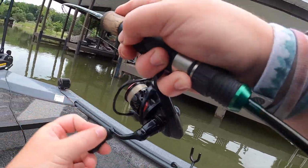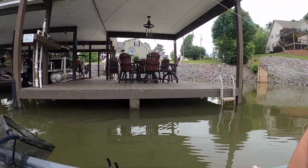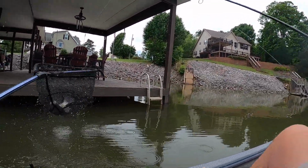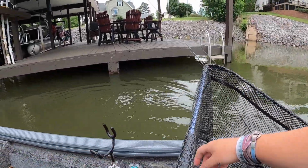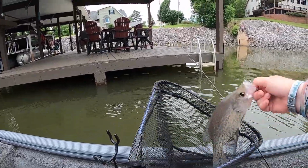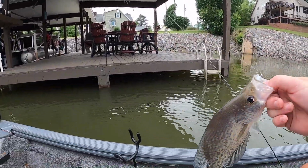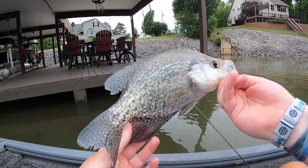There's one. What's he got here? Feel good. There's a head there. Oh, there's a keeper. That's a keeper right there. There's a keeper. Nice crappie. We're catching some good crappie today. Nice fish.